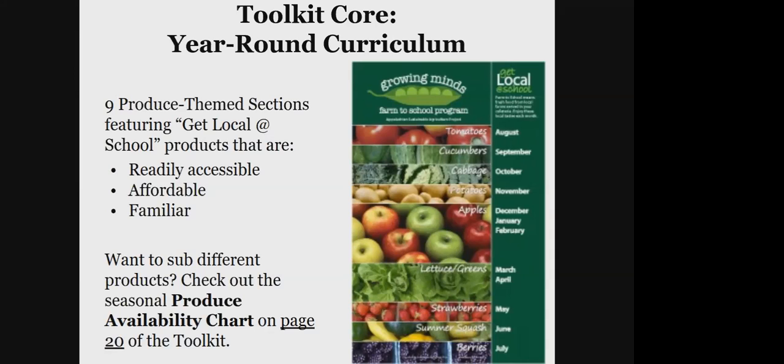When we get to apples, we have a longer section devoted to apples just because there's less seasonal locally grown produce available in the winter. So apples go through December, January, and February. Lettuce and greens go through March and April.